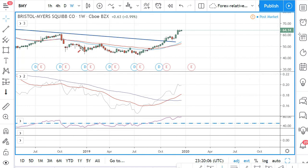So in this period where we could see that the Bristol-Myers is actually moving sideways, let me just draw it here. Here we see the Bristol-Myers moving sideways, but at the same time we see this comparative relative strength indicator moving downwards. And that is of course because the entire market for 2019 has been going up. So having a stock that is only moving sideways is actually the same as having a loss. It is losing momentum towards the overall market. I hope that makes sense.